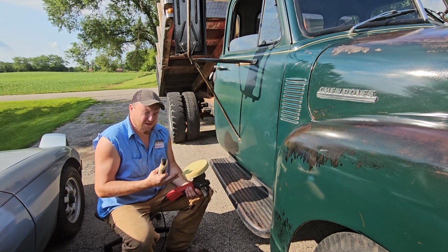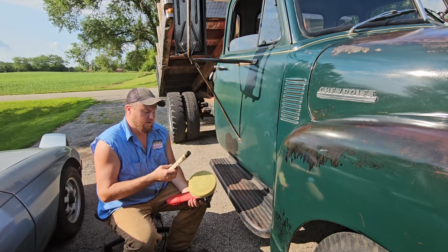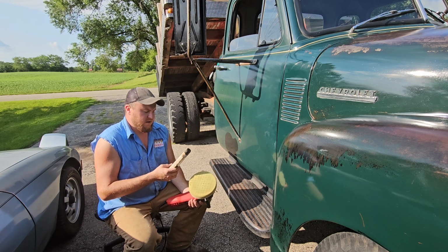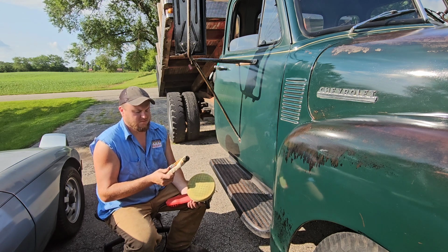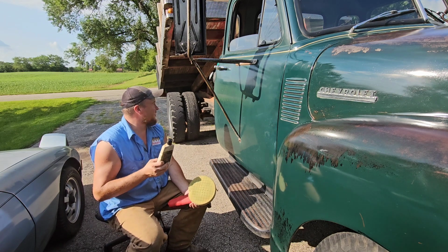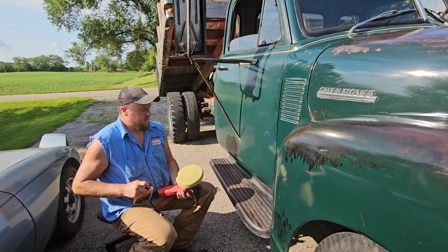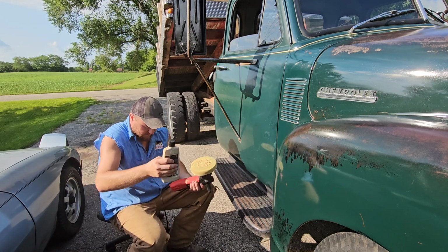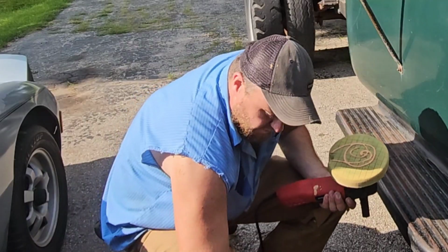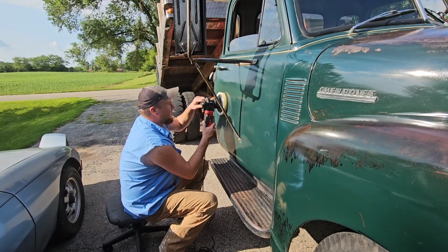I like the medium grade pad that it comes with, and then I'm just going to use the Meguiar's medium cut cleaner, and by medium it's like 70%. Yeah, I don't want to get too crazy with it because it's 72-year-old paint. If I go too crazy, it'll just burn right through and I'll have nothing left. Always making a mess. So, let's see how she does.